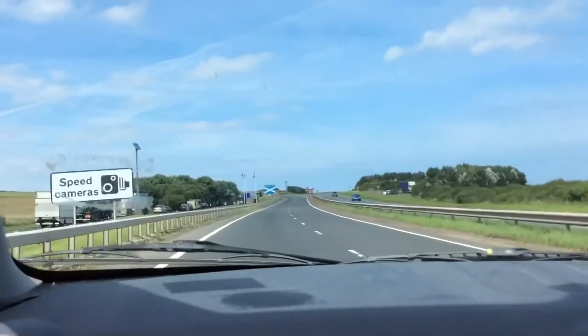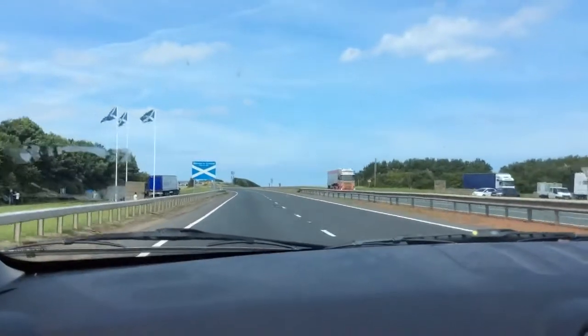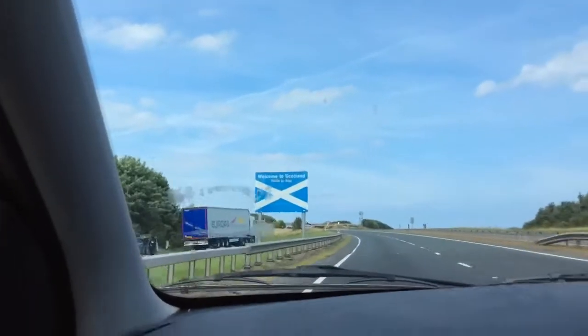Hey guys, it's Trains here. Now I'm entering Scotland. Welcome to Scotland.